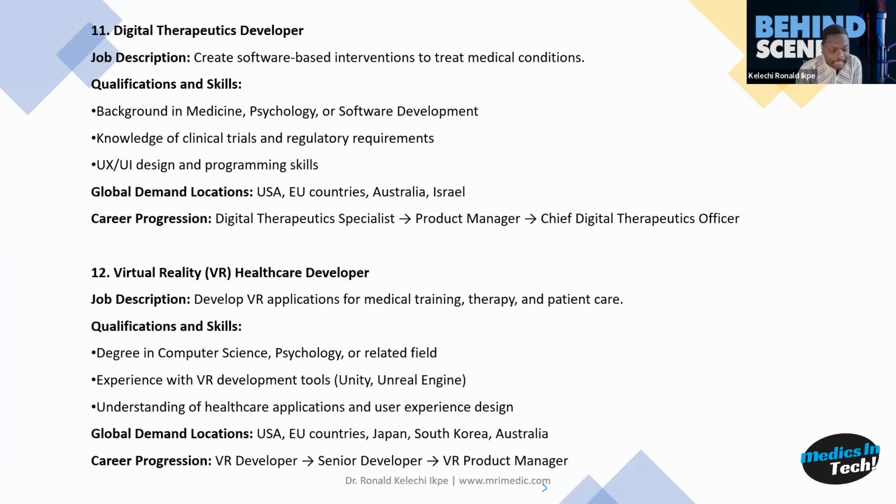I mentioned virtual reality. Some people actually work in the VR space to develop applications for training, for therapy, for patient care. Again, you need to know a lot about what VR does and how it works. You have to be good with programming, and importantly, user experience and user interface design are usually very important when you're doing VR development. So you could become a senior VR developer, a VR product manager or senior VP of virtual reality, depending on where you're working. But that's a thing, and it's also in demand.